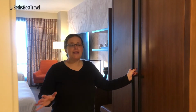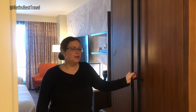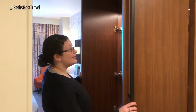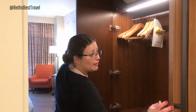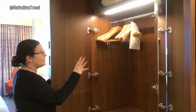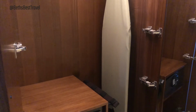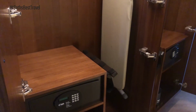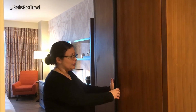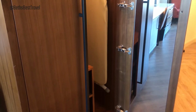Right outside the bathroom you have your closet area, which is essentially a standing armoire. But this one is really kind of fun in that when you open both of the doors, it lights up, which is great. You do have a full-length mirror here on the side of the door. You've got hanging space, you've got an ironing board, an iron, and you do have a safe as well in this room, just a standard hotel safe. But I feel like that's kind of fun, and again, it's kind of a high-end look, the fact that the light turns on as soon as you open the door. So let's check out the rest of the room.